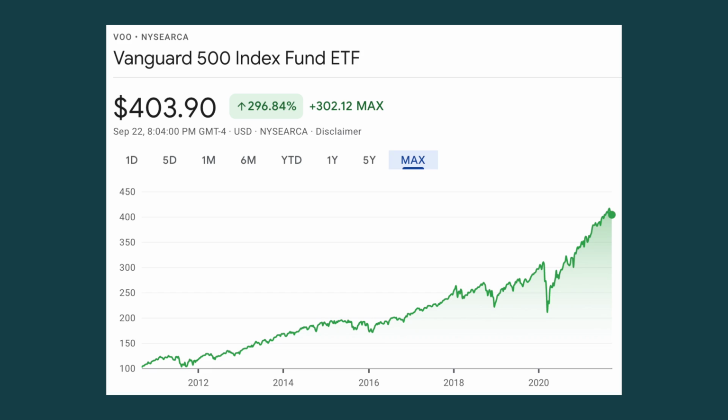The fifth ETF you should hold on to forever is VOO. VOO tracks the S&P 500, which is comprised of the 500 largest publicly traded companies in the United States. Because of its diversified holdings and the historical ability of large companies to weather market turbulence, the S&P 500 has a great track record and carries less risk than many other investments.